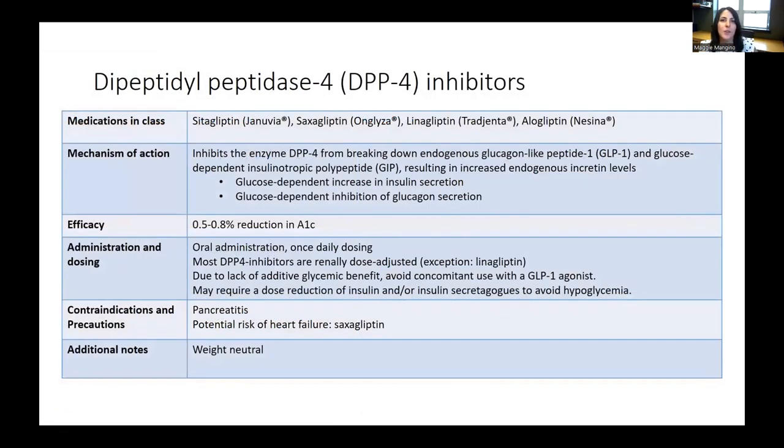The next class I'll review is the dipeptidyl peptidase 4, or DPP4, inhibitors. This class includes sitagliptin, saxagliptin, linagliptin, and alogliptin. They increase insulin secretion and decrease glucagon secretion. We generally expect to see about a 0.5 to 0.8 reduction in A1C on average. All of these are dosed orally once daily, and most do require renal dose adjustment, so something to monitor for.